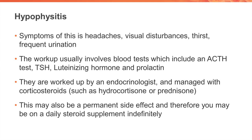But it is typically managed with a corticosteroid. So these patients can be on hydrocortisone daily for an indefinite period of time. It's typically given daily and it's an immediate fix. Patients start to feel better almost after the first dose of this hydrocortisone.